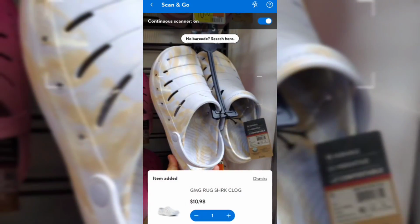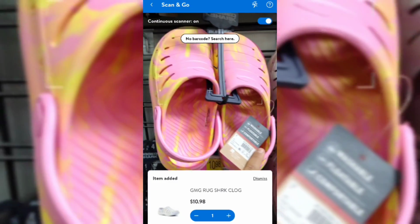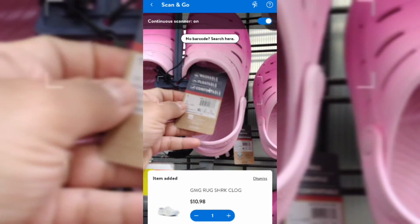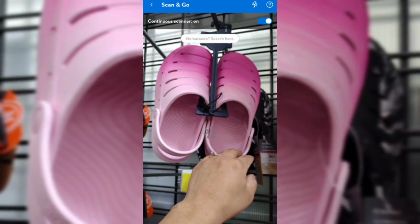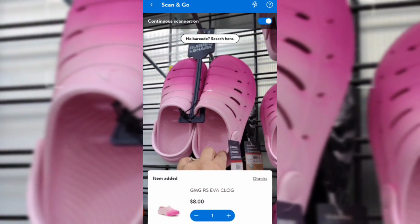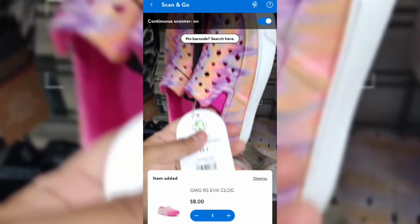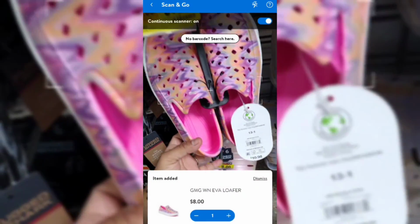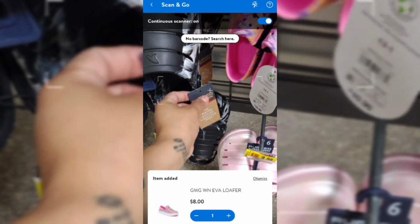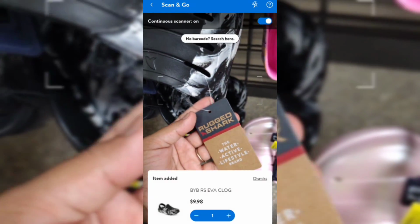These are full price. So the ones that are ringing up for $4 are these pink ones with yellow. Let me scan just the pink ones. $8 for these. So these are $8, but not the yellow and pink. Let's try these here. These are $8, and let's try these last ones here. These are, yeah, full price.